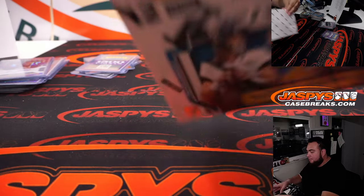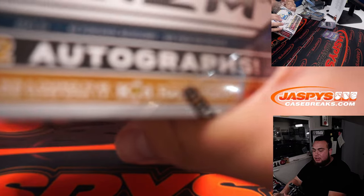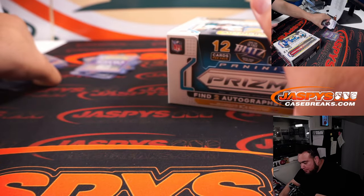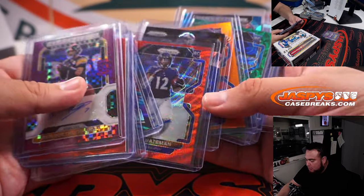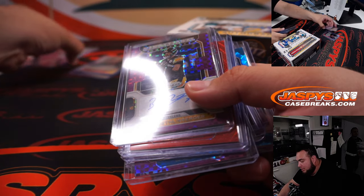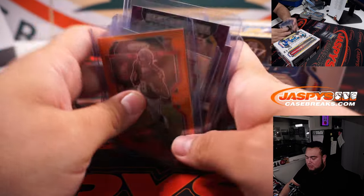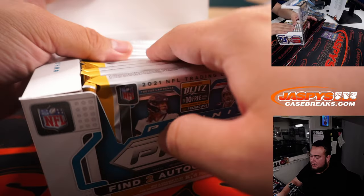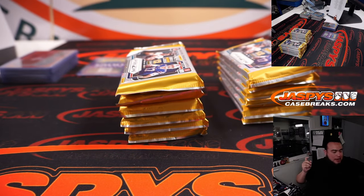Alrighty, guys, down to the final box. So again, some nice autos popping out of here. Trey Lance, biggest rookie so far. Trey Lance red. The illumination was really nice. A couple Lesnars. But yeah, I believe the Trey Lance is the biggest. It wasn't a color auto, but still nice. Hopefully there's something nice hiding in here, but if not, I still think there's a lot of room for some bigger rookies and bigger hits hiding in that second half.